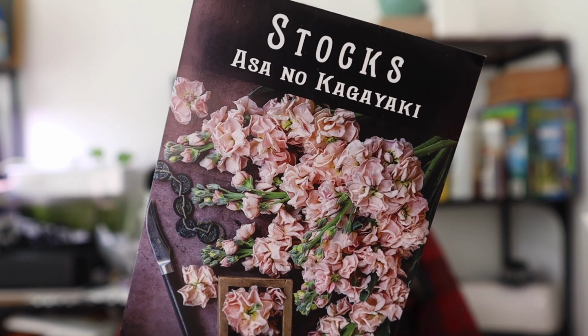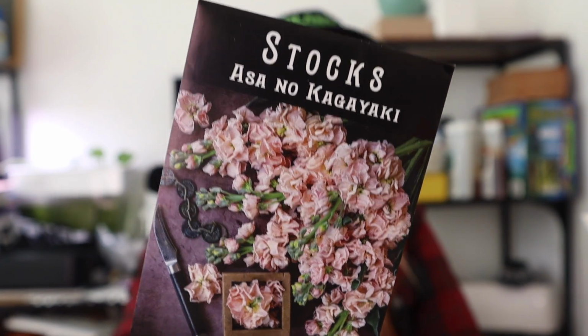Now on to my absolute favorite, Baker Creek. The first one I got these stalks. These are the Asano Kagayaki stalks. Probably absolutely butchered that, and I apologize. These ones, it does say, need to be cold stratified. I am going to have to get these outside soon because they need to be chilled before they will bloom.